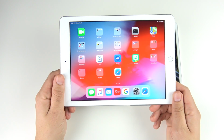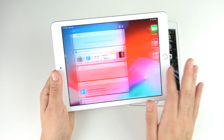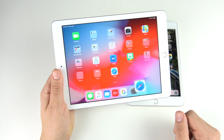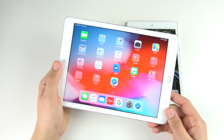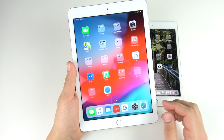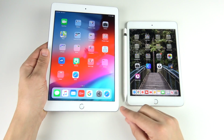2 gigabytes of RAM is enough for an iPad, as iPads don't generally have efficiency problems and RAM management issues, so that's plenty enough here for the iPad as well. But the iPad mini takes it up a notch. We're going to talk about how in a minute, but those are the key specs here. You also do get 32 gigabytes of base storage and a price tag of around $329.